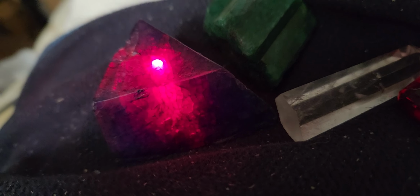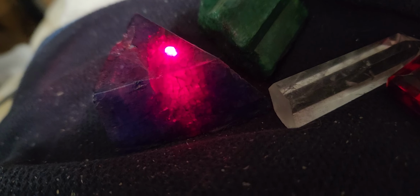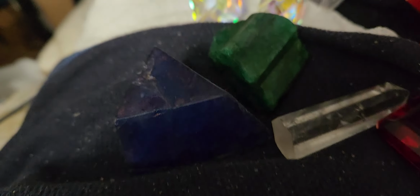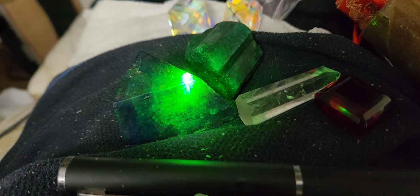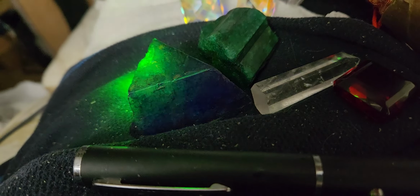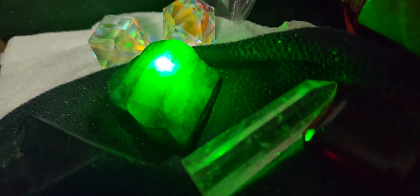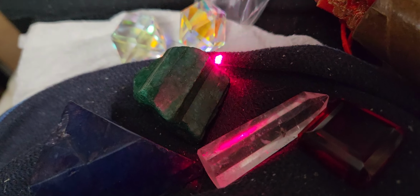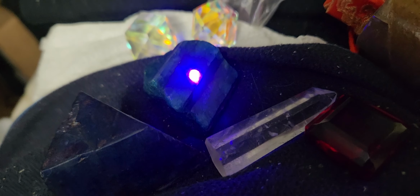All right, so this is a sapphire from Madagascar. It just barely responds to the red laser, but lights up with the blue laser, and does a little bit with the green laser. But just kind of where the light's shining, right? It's not lighting up the whole thing. Okay, this is supposedly an emerald, and it lights up in the green, is dead to the red, and blue. Okay, it just doesn't respond.